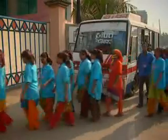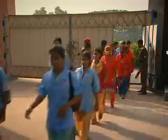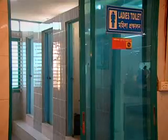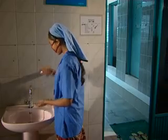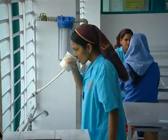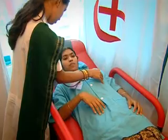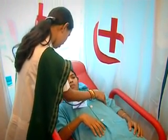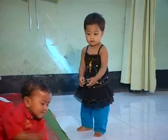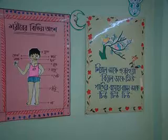For its nearly 16,000 employees and staff members, Rupashi provides transport facilities. Hygiene and personal safety are some of its topmost priorities. At its medical center, Rupashi has certified doctors and nurses to attend its employees' medical needs. Babysitting and childcare is part of Rupashi culture from its inception.